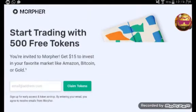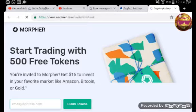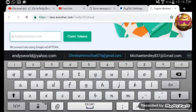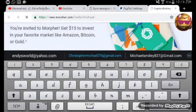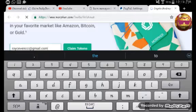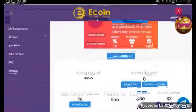This is nice. Start trading with 500 free tokens. You are invited to More Fast. Good. I'm signing up here. Add your email, the same email you used to register, and start earning.